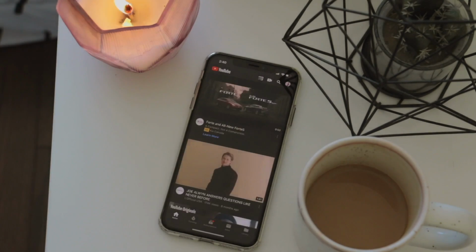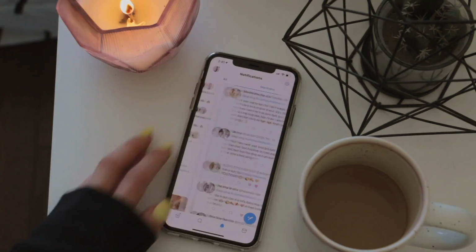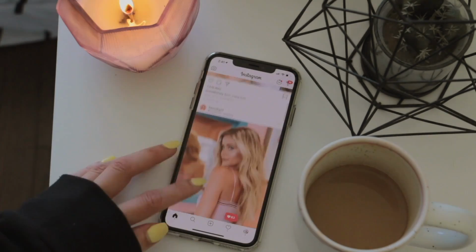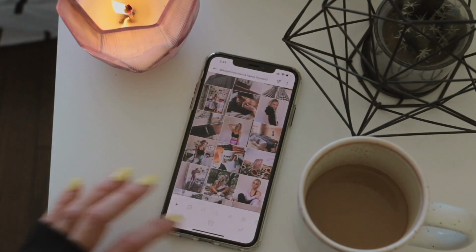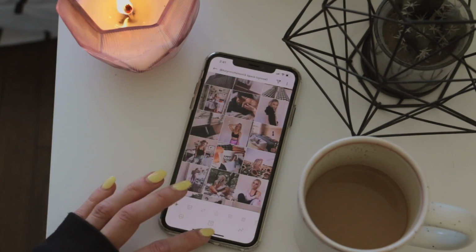And then the next folder is my socials. So most of what I do a lot of the times with work and given the day-to-day is through social media. My job is social media. So that is obviously on the main page because it's what I probably click for the most in terms of work. So in my socials, I have YouTube, Twitter, Snapchat, Instagram, VSCO, and Pinterest.